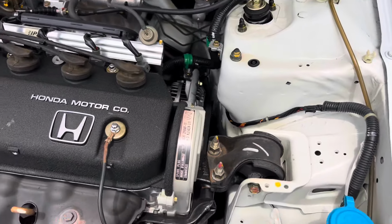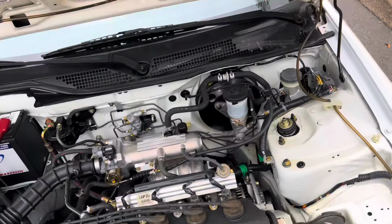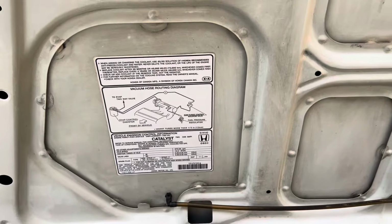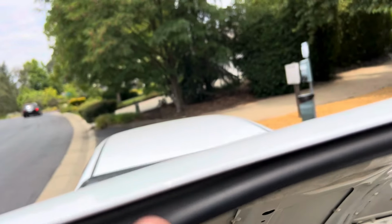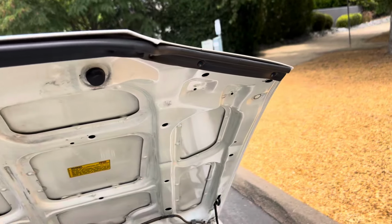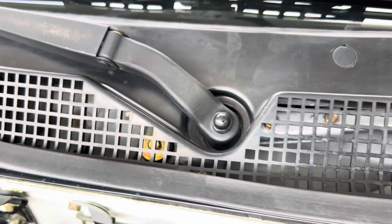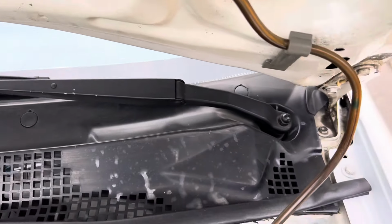But there's so many things about this car. Look, AC block off plate. And I have not cleaned this car since I got it. Look at the condition of the labels. The rubber's still plush. Even the, I don't know if you can see in there, but even the cowl, that's where the windshield wipers are. Those bolts always corrode. Look at the condition of the cowl. It's mint.